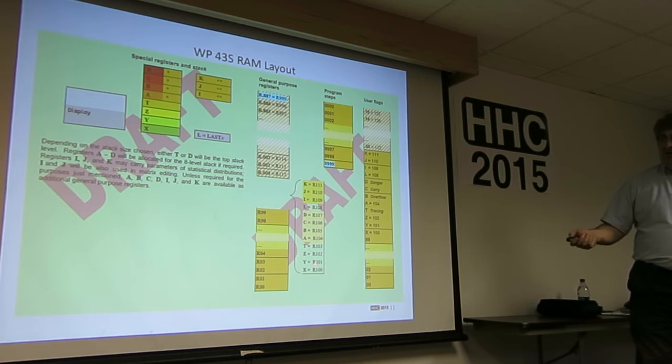Program steps from 0 to 9,999, or however many could be held in memory.